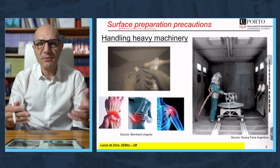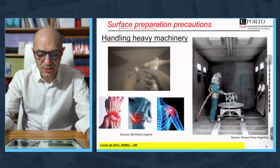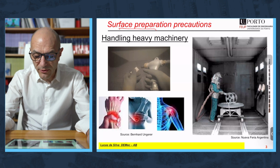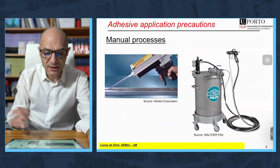About the surface preparation, there are many kinds, mechanical, chemical. Concerning the mechanical, some of the machinery is quite heavy, so you should be careful and not force too much, otherwise you might have problems as indicated here.